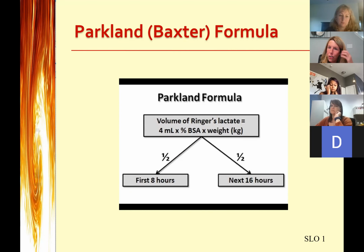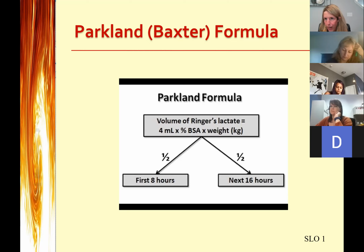And really, we're only going to use this if they've got like a 15% BSA. We're not going to use this if somebody comes in and just the anterior surface of their arm is burned. They're probably going to get fluids, but we're not using the Parkland-Baxter to give them a bolus unless it's at that 15%.